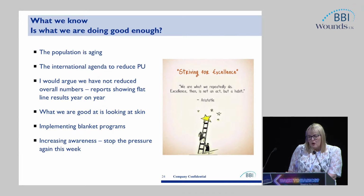Interestingly, when talking to my comms team about my pressure ulcer campaign for November, they said, you make some massive assumptions there, Jeanette. And I'm like, well, pressure ulcers aren't sexy, I think was the thing that I said. You know, have you had one on your bottom? Perhaps then you would maybe refocus and put some weight behind this campaign.